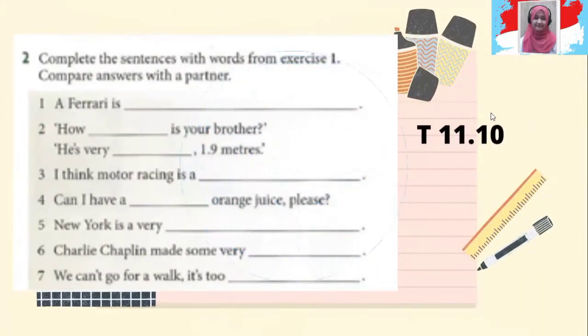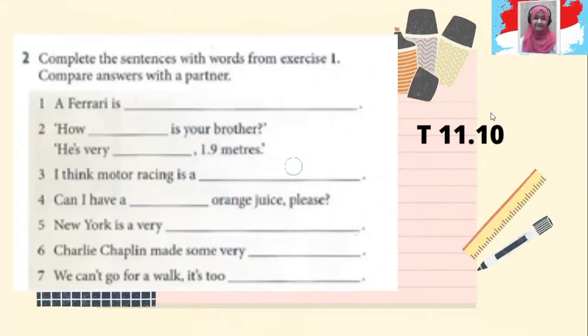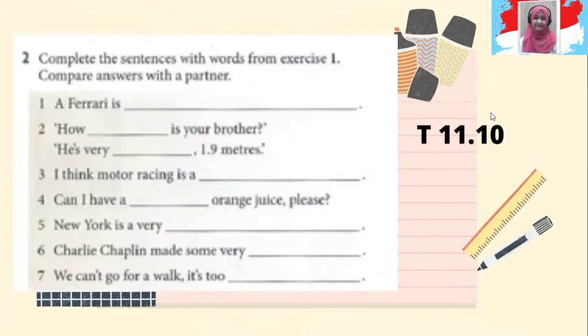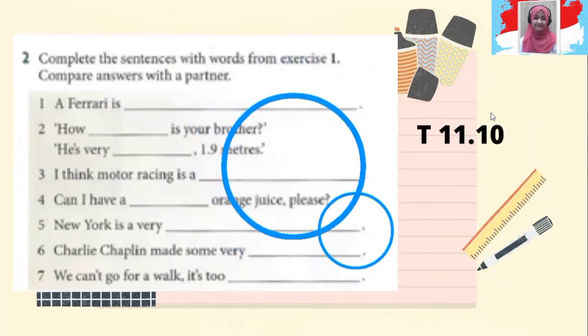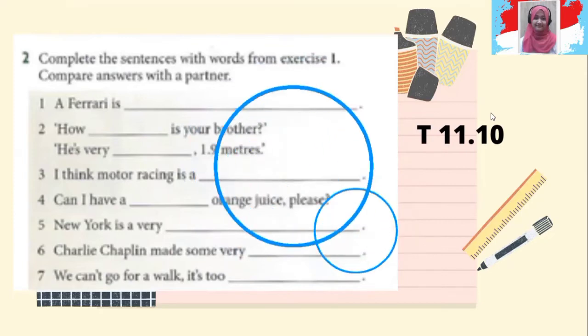Okay, by using those adjectives you have used as an exercise di bagian sebelumnya, now complete the sentences with words from the previous exercise. Ya, coba kalian isikan dengan menggunakan adjectives yang sudah kalian gunakan untuk latihan tadi untuk match adjectives and the noun. You may need sometimes pause the video and try to get the answer.